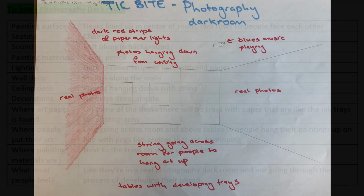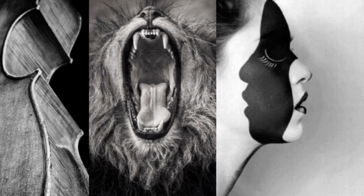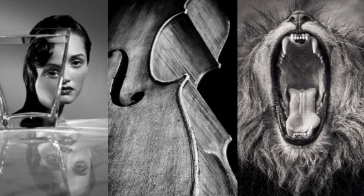As developing photographs is an old school technique, blues music will play softly in the background as if you're playing a record player. Real photographs taken by different people will follow the walls and hang down from the ceiling, allowing people to walk through the memories of others. The paper will be provided in developing trays, and a line will run along the center of the room for people to hang their art up for development. The atmosphere is peaceful but slightly eerie at the same time.